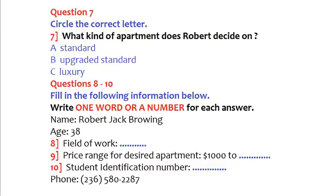Sure, no problem. My full name is Robert Jack Browning. Could I have your age, please? I'm 38. Your major? I'm studying biology. How about naming some of your hobbies? Fishing, golf, watching movies, and spending time with my family. Sounds like a good life. What is the price range of the apartment you are looking for? Somewhere between $1,000 to $1,500. Your student identification number, please?